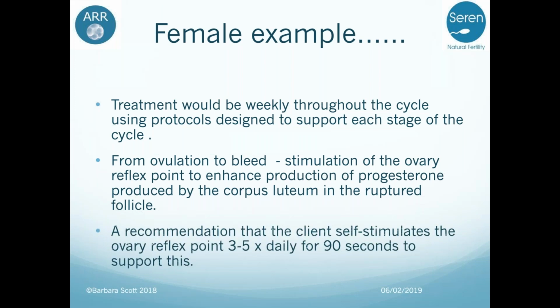And in addition to that, we got our clients to self-stimulate their ovary reflex points. With this lady, it was 5 times 90 seconds a day. So I showed her how to work the ovary reflex point on her hands and how to stimulate in the right direction. And we got her doing that 5 times 90 seconds a day to support the production of progesterone by the corpus luteum.